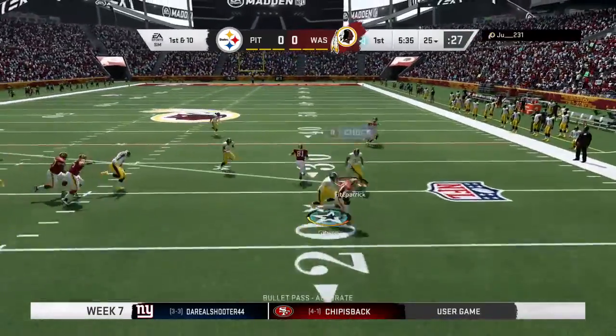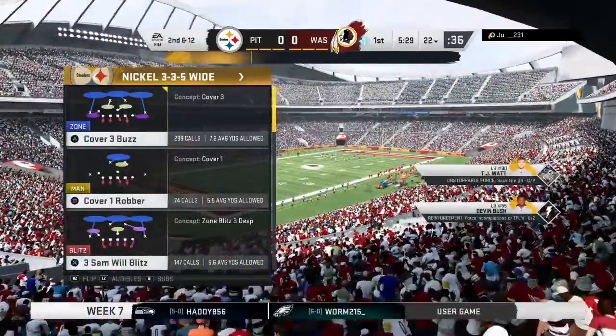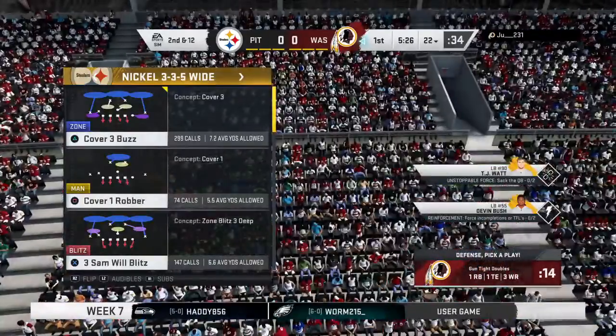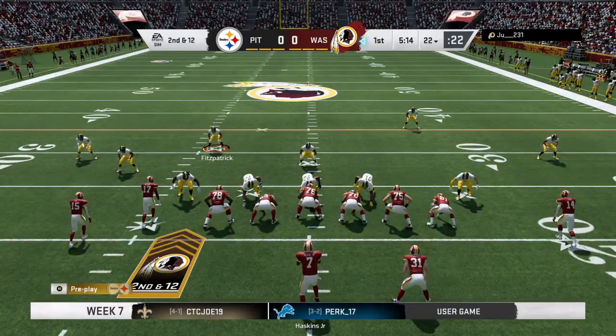Haskins looking to throw on 1st down. And this one goes nowhere. Losing yardage back at the 22. That sends them 2 yards in the wrong direction and leads to 2nd down. 2nd and 12 after the first down pass play went backwards for 2 yards.